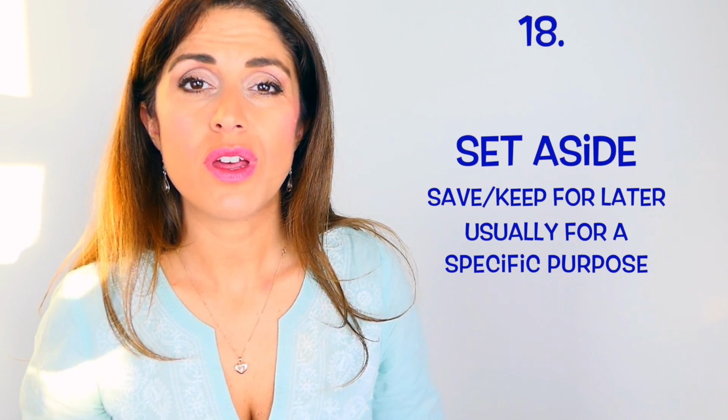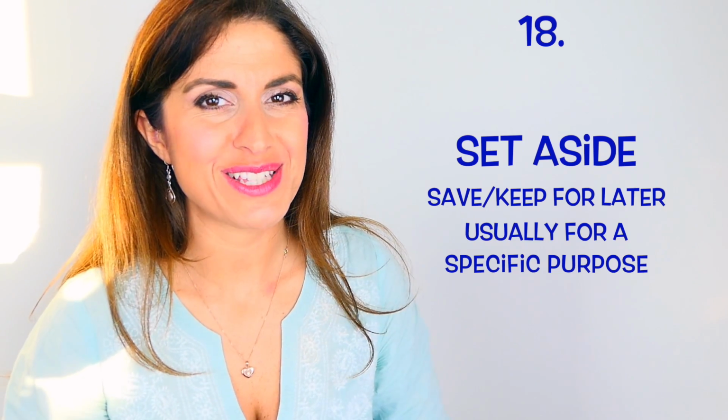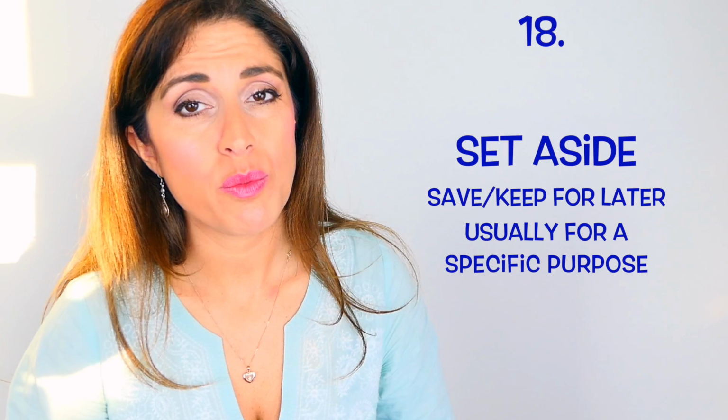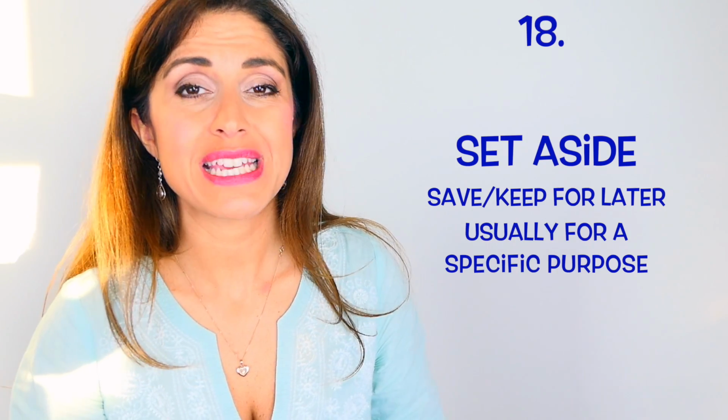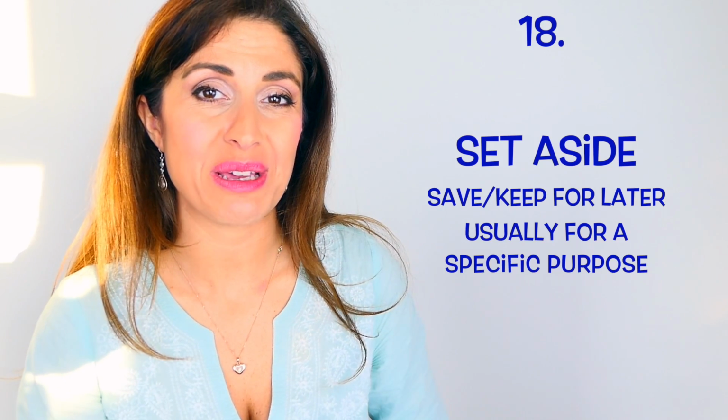18, to set aside, to save and to keep for later. It could be food. I just set aside some dinner for him because he's going to be in late. We need to set aside some money. You never know when we'll need some savings. So to keep or to save something, usually for a later date or specific purpose.